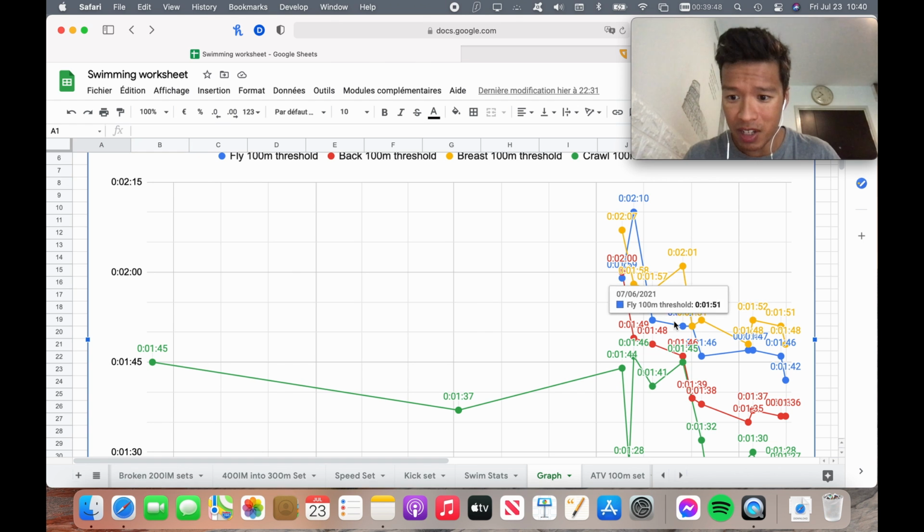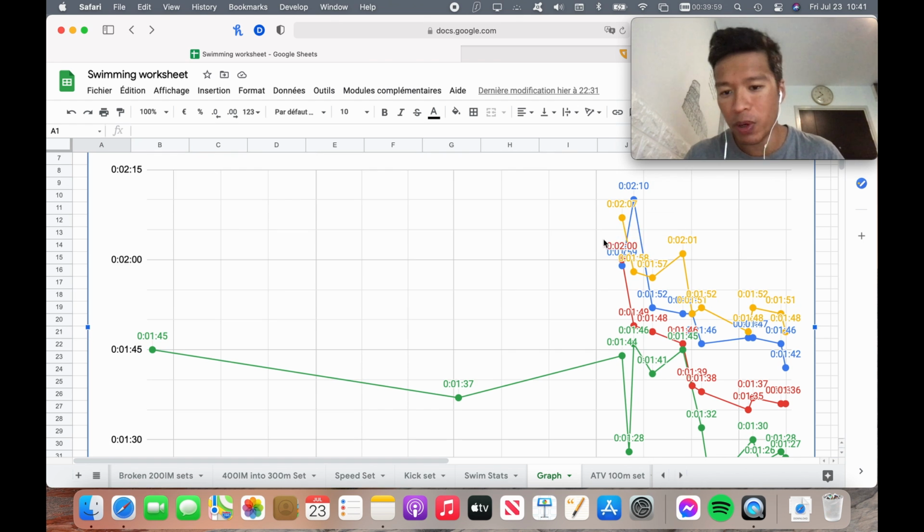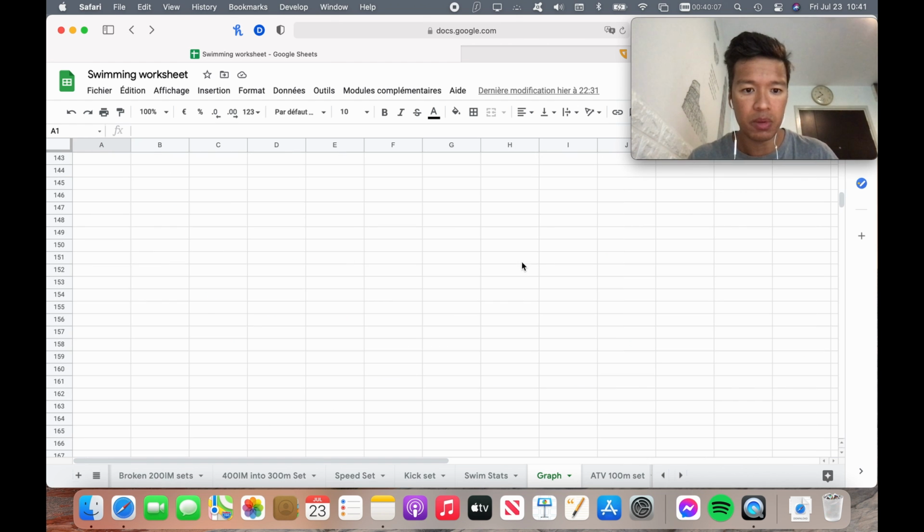And even my butterfly, when it started, now it's at the same pace as when I started with my front crawl back here in Canada. This is my Tenerife time. And then way more data in Bangkok because we're timing more swims. Going down real fast here.